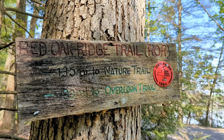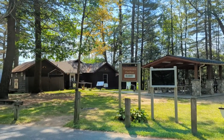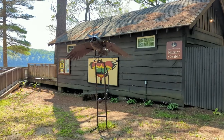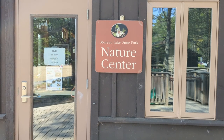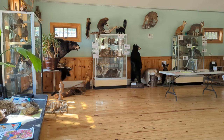There's also a nature center facility there. Unfortunately, we weren't around when it was open, but from what I can see by walking around, it was very nice. They have some stuffed animals that you can see when you peek in and see what kind of animals live in the area.